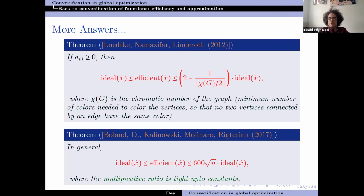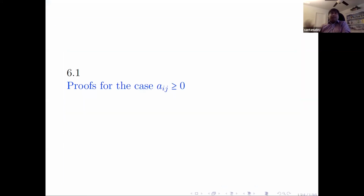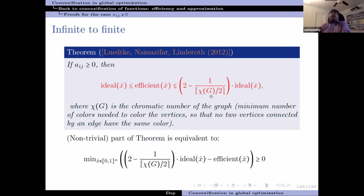Are there any other questions? All right, then I guess. Okay. So it's a non-trivial result with lots of things, but I'll try and highlight some of the interesting ideas, and there's a lot of other calculations and other stuff that go on. Okay, so obviously this part is trivial. So really, what we want to prove is that this term times the ideal is larger than the efficient. So that's what we really want to prove.